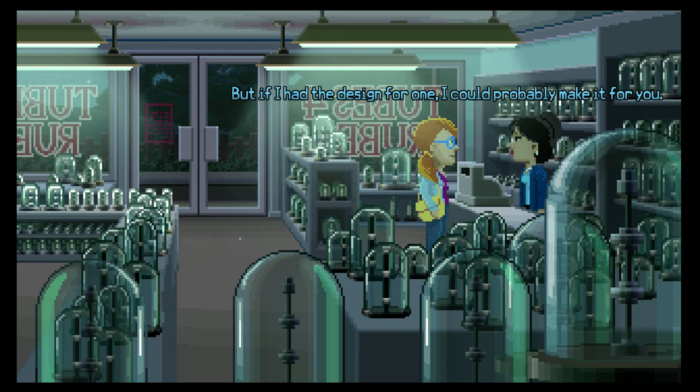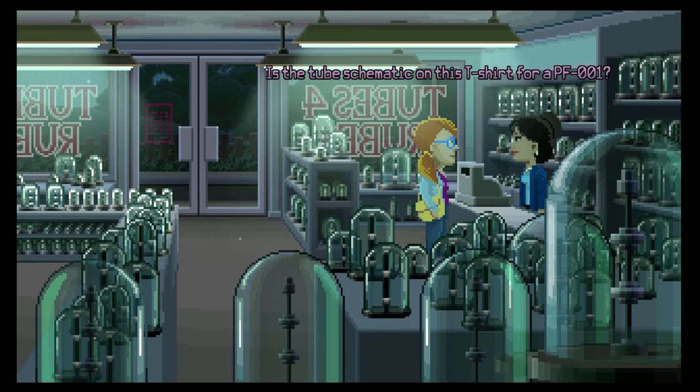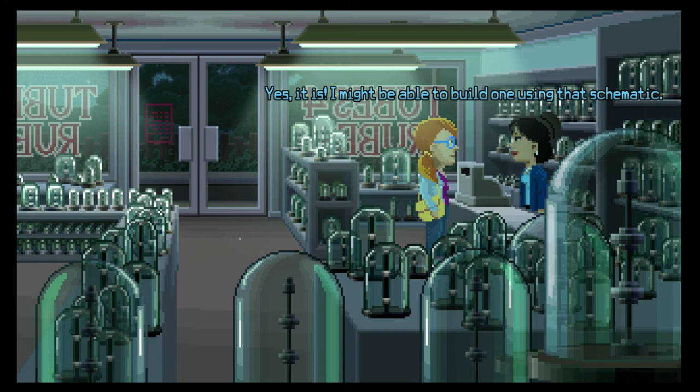Really? Can you tell me where... Is the tube schematic on this t-shirt for a PF-001? Yes, it is. I might be able to build one using that schematic. Okay, here's my t-shirt. Interesting. Chuck's design is brilliant. Yes, I can make this tube. Won't be a jiffy.